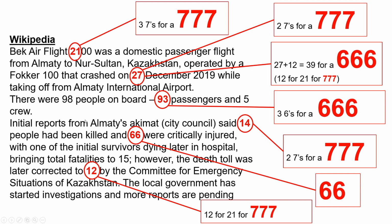And initial reports from Almaty's Akimat City Council said 14 people have been killed. So there's 14 for 27s for 77. And 66 were critically injured. So there's our 66. It was later corrected to 12. So there's our 12 for 21. Reverse it for 777, 37s.